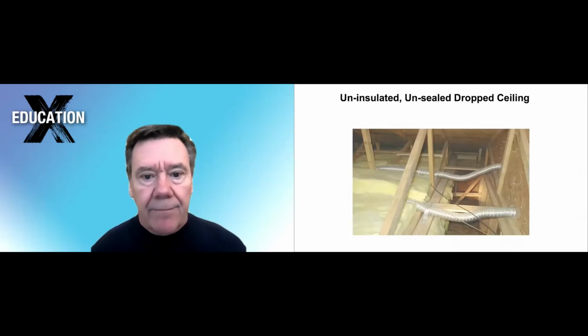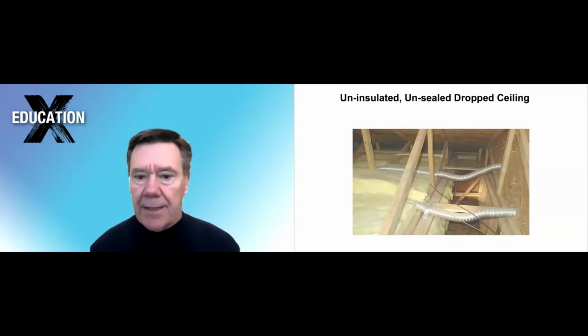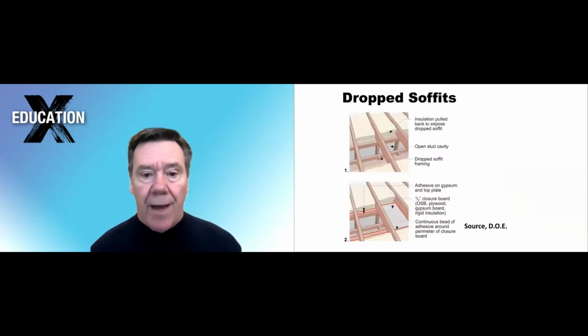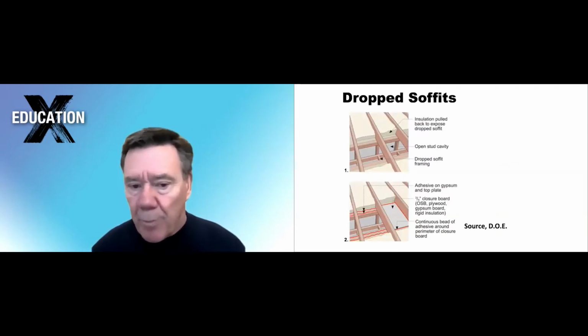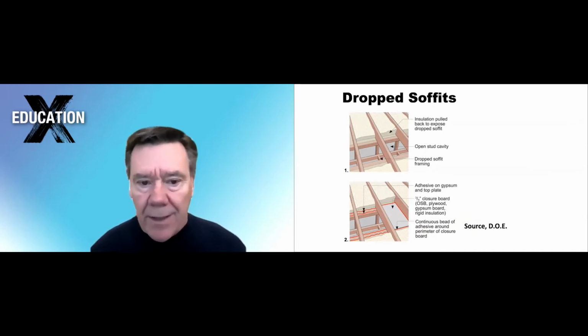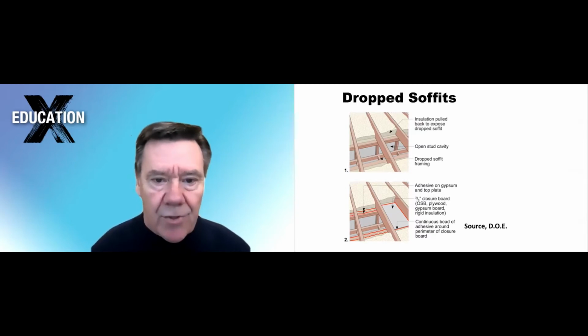Drop ceilings is another area where I see lots of mistakes being made, where we often have a lack of insulation and this area is not sealed. So how do you deal with that? Well, they make great products for this. There's Thermoply, which is like a cardboard structural sheathing that's really easy to work with. You can cut that with a box knife, caulk and seal these in place like you see in these illustrations.